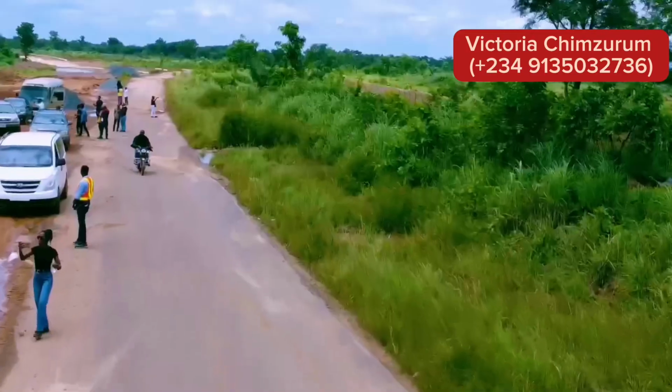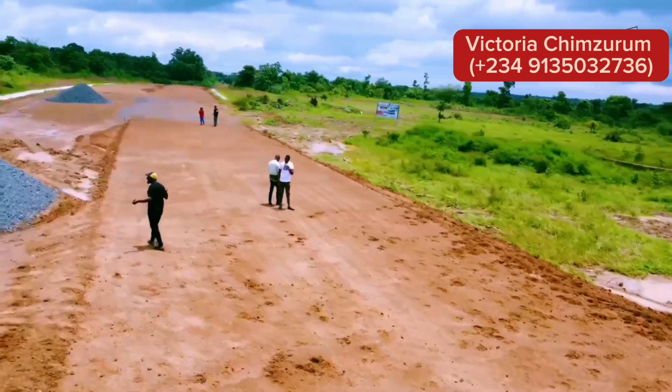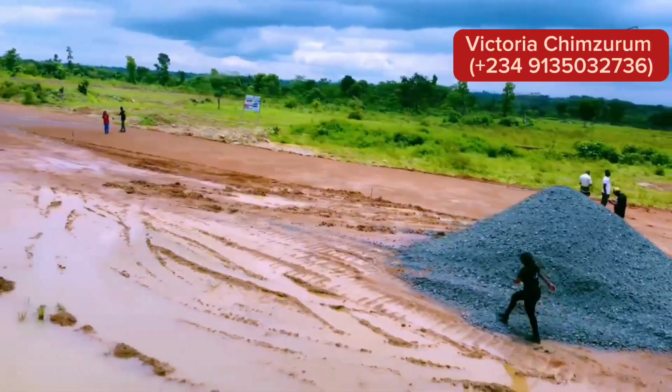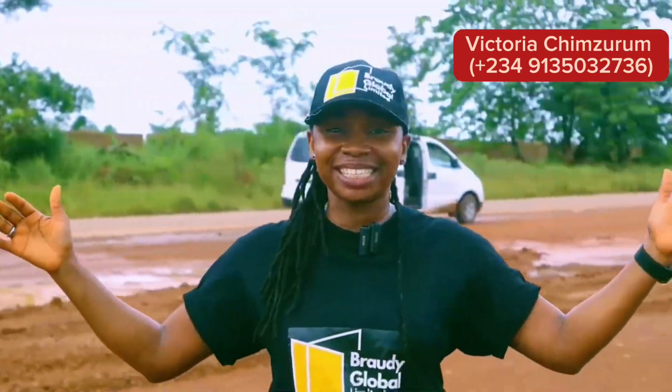Right now, we are standing in the middle of Owo Expressway, a 40-kilometer dual carriage road being constructed by the Enugu State government. Owo is a strategic location where people and investors come to take huge advantage of this location. The good thing about here is that we have an amazing estate for you, and the name of this estate is called Castle View Estate. And this estate comes with a deed of assignment and a registered survey.